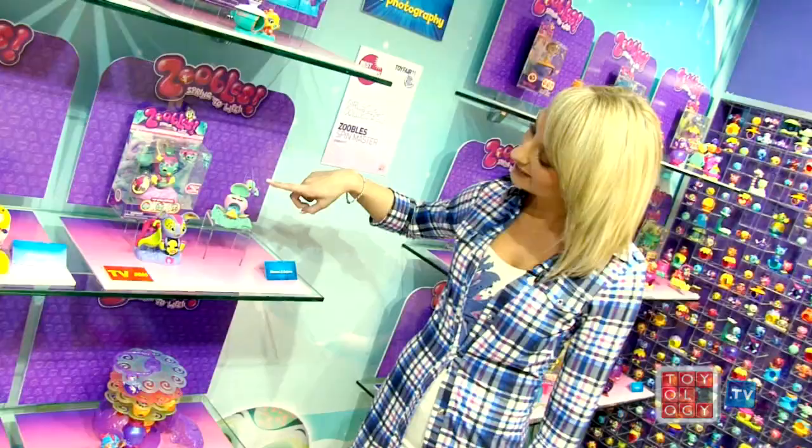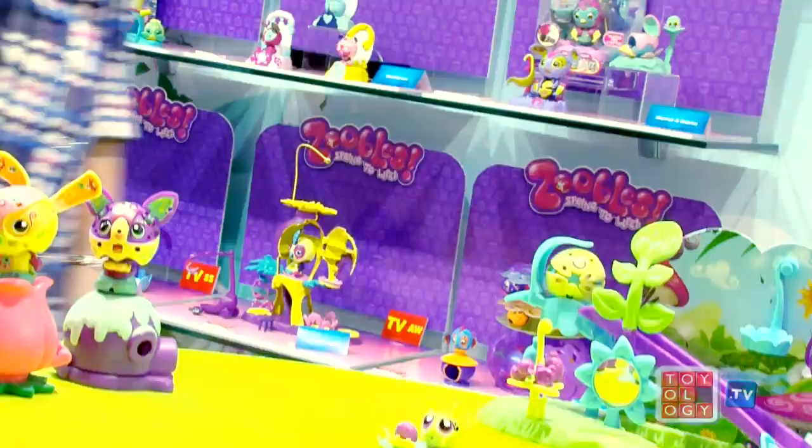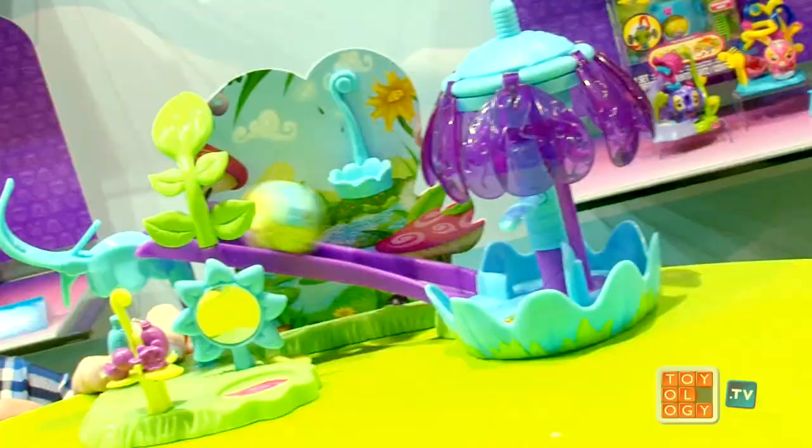Here is one of the many play sets. Why don't we check it out and see how it works? This is Blossoming Garden, one of my favourites. Oh wow, that's brilliant! Another one of Toyology's top 10.